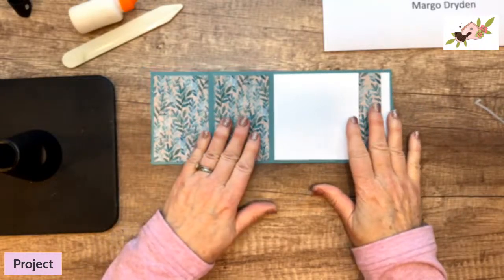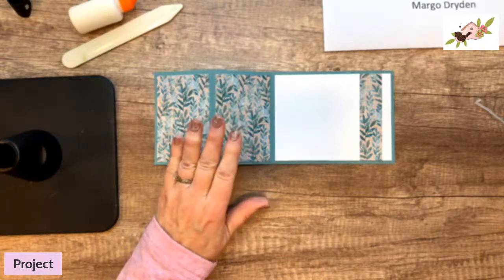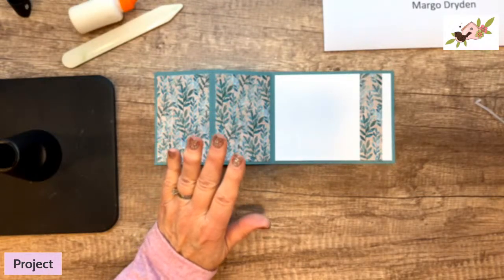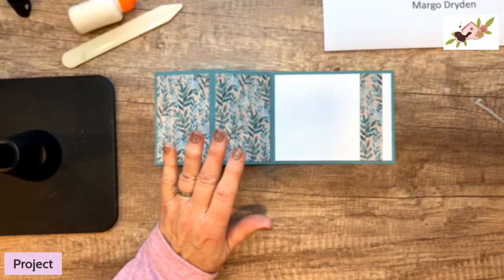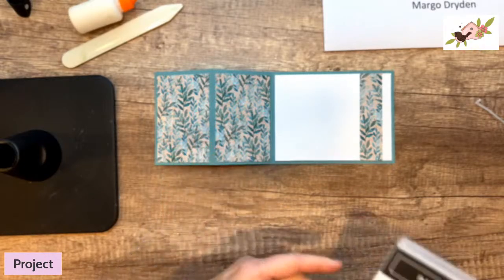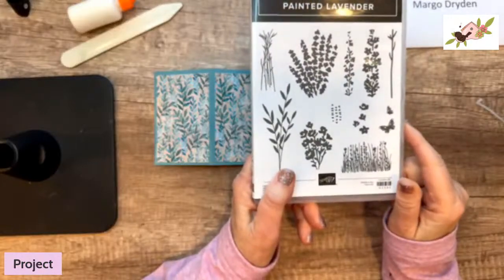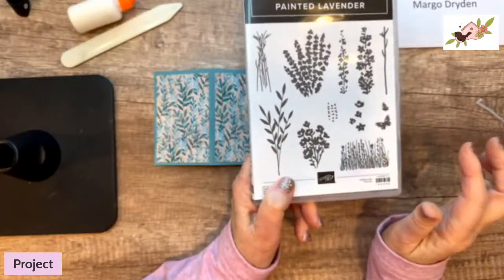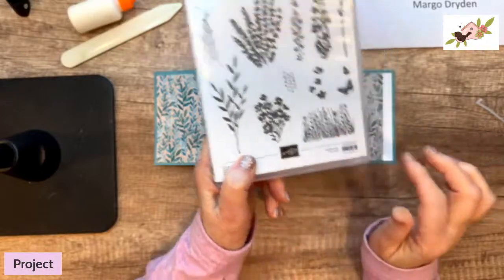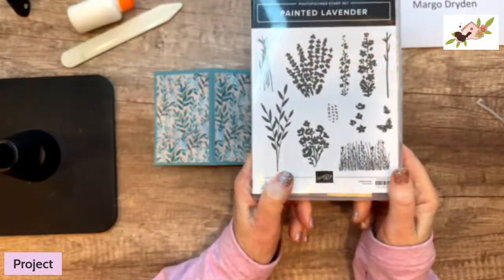So there's a whole suite called Perennial Lavender, and there's a stamp set that is just foliage. I've got it right here. I'll show it to you. And this comes with dies. And they're mainly dies for these pieces. Not this, I don't think. So this would be pretty stamped along in here, or even one of these.